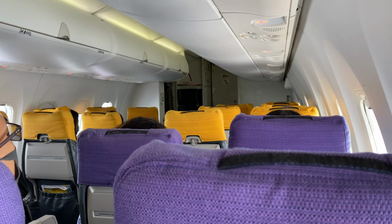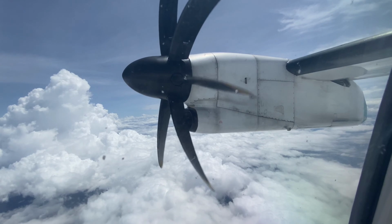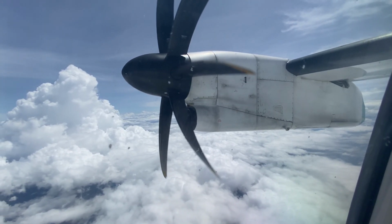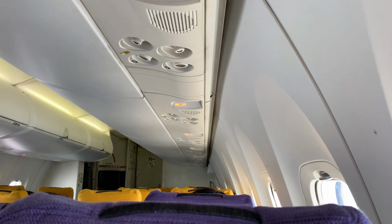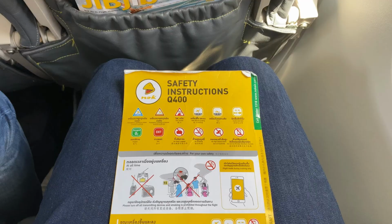It did not take long for us to reach our cruising altitude. The Civil Aviation Authority of Thailand forbids airlines from giving food and beverages to passengers. This means there will be no food on this flight as well as upcoming ones. I'll just explore what is offered at the moment. But first, let's have a look at the seat pocket contents.